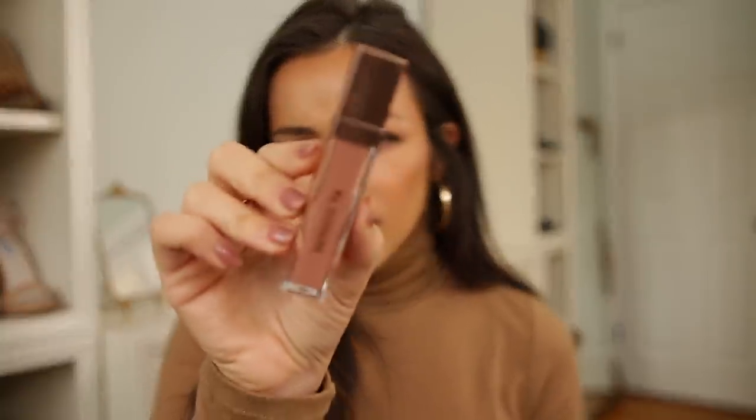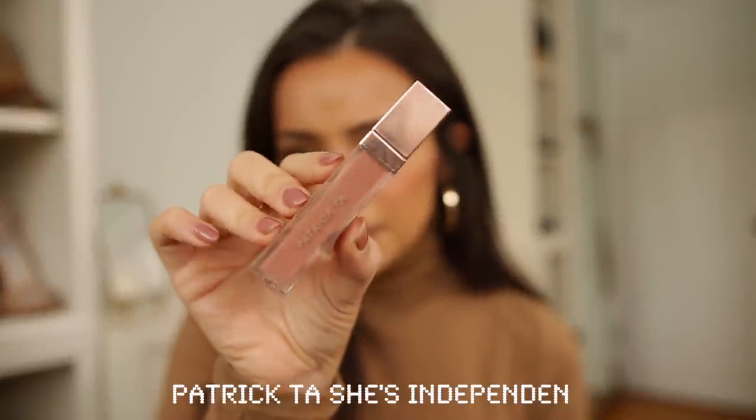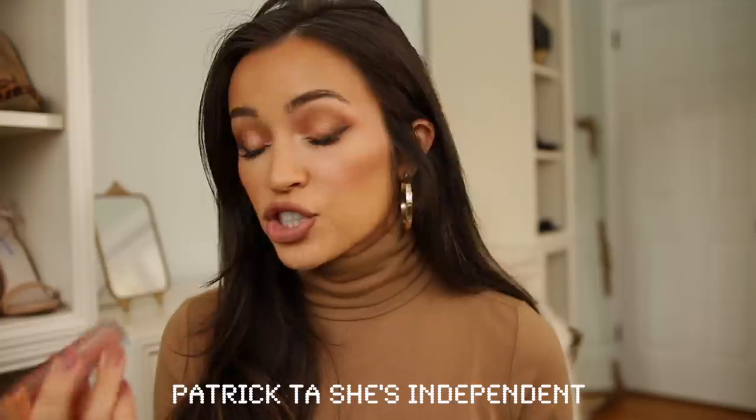So the product that we are duping that I recently picked up and I love, and when I was wearing it, I felt like I have something that's just like this. But anyways, it is the Patrick Ta. This is one of his lip creams, and this is in the shade She's Independent.